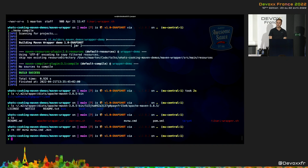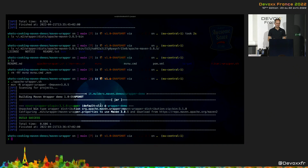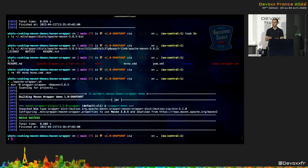And now I'm going to run the Apache provided wrapper. And it looks pretty familiar, except that we don't have to do the io.takari whatever. We have a new lifecycle introduced here, which is called the wrapper lifecycle, and it has only one goal that we can reach, which is the wrapper goal. And it will basically generate the same scripts. There may be a few differences in terms of copyright statements and so on and so forth, but it's exactly the same setup. Now, why is this beneficial?